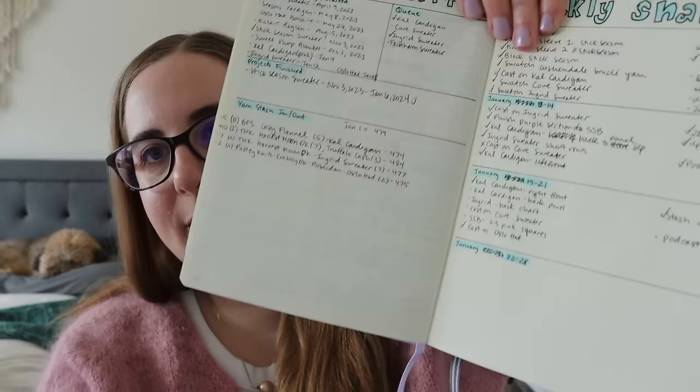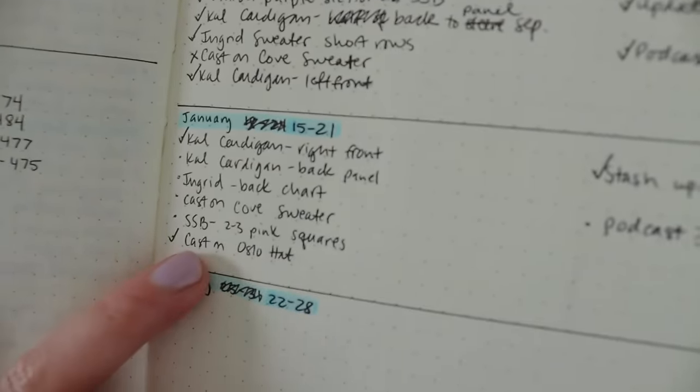I'm going to open up my journal here because I wanted to go in order of what my plans were for this week. I thought this might be a fun way to pace out the podcast, especially if I don't have a finished object. So we're going to start here. Let me see if you can see this. Here's the week that I'm looking at. I know that was a very quick view, but I'm going to walk you through it. And we're going to start with my Kal Cardigan.